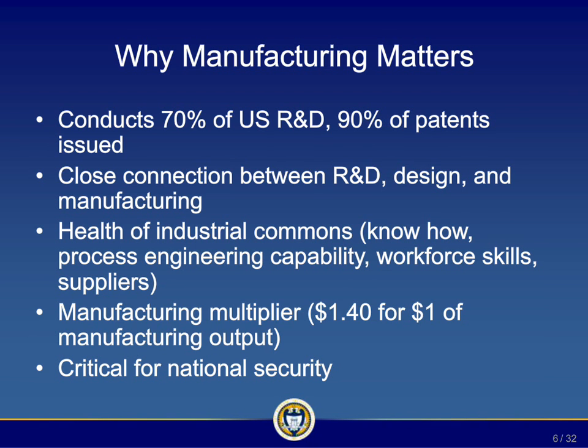Just the overall health of our industrial commons, our know-how, the process engineering and so forth, even the workforce skills, these are all tied very closely to manufacturing. And by the way, the other thing I think is very important, we need to remember this, is you've got the OEMs out there, let's say a General Motors or a Ford, a Boeing, the big companies, but you have their suppliers as well.